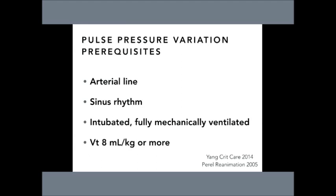So this is a test that's really only reliable in patients who are on positive pressure ventilation, because spontaneous breathing will result in variable changes in intrathoracic pressure and can render the changes in your pulse pressure variation unreliable. Patients also need to be fully mechanically ventilated, so not on a spontaneous breathing mode on the vent. They should have normal chest wall compliance, and they should be taking tidal volumes of 8 mL per kilo or more for the period that you're measuring, which of note is probably a bit higher than the 6 mL per kilo as a standard tidal volume that we're setting for most of our patients.